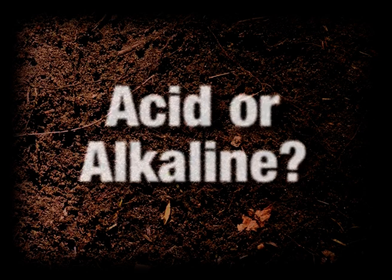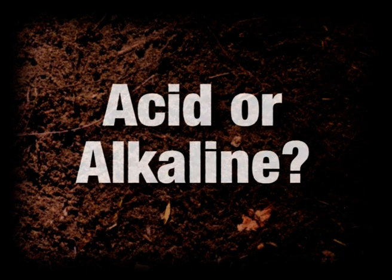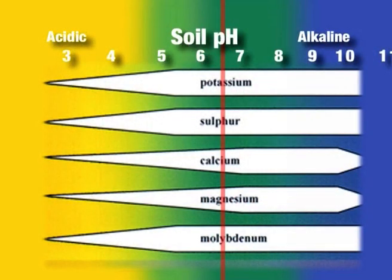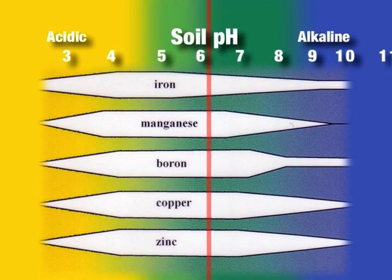Soil pH shows how acid or alkaline your soil is. It is important for you to know what the pH is because it influences the nutrients available for the plant to take up. If the soil is too acid, below 5, the crops can suffer from potassium, sulphur, calcium, magnesium, or molybdenum deficiencies. If the soil is too alkaline, above 7, the crops can suffer from boron, manganese, zinc, iron, or copper deficiencies.